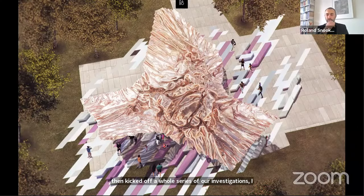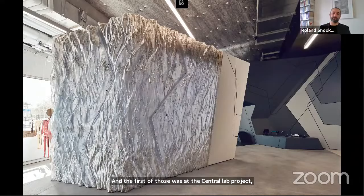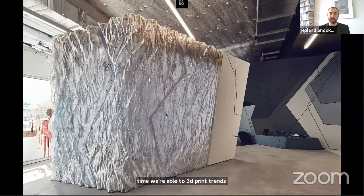And the first of those was the Scentsy Lab Project, which was this one very small part of the project, this small meeting room. And it became I guess a milestone project for us because it's the first time we were able to 3D print translucent polymers in a real project which overcame fire codes and building codes and became a permanent piece of architecture. And I guess to our knowledge, it's the first time that this has been done.